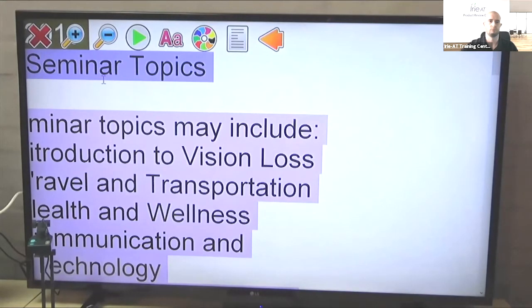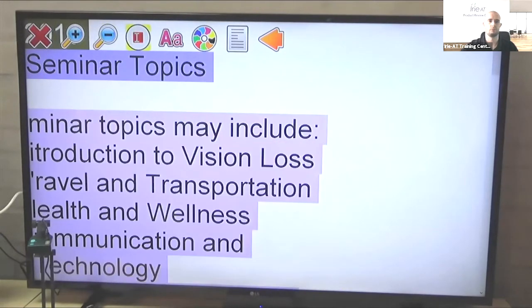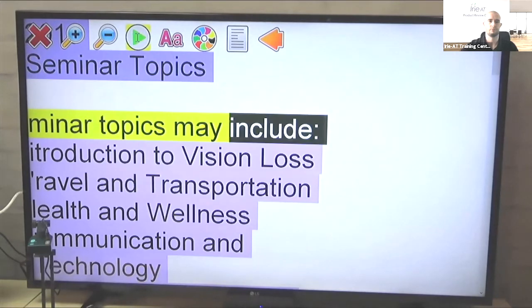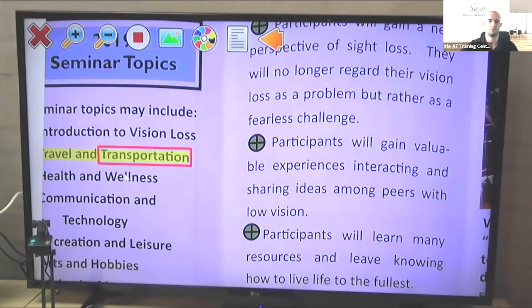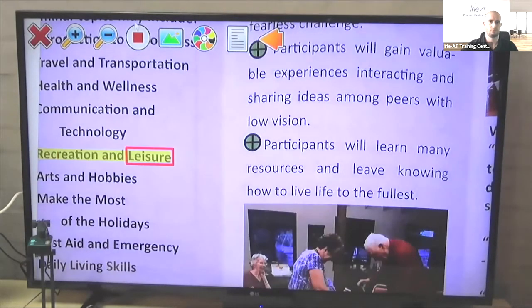So up here I can close it. Icons give me the chance to close it, increase or decrease the magnification, play and stop. I can get a live view if I want to see the live material. The seminar topics may include: travel and transportation, health and wellness, communication and technology, recreation and leisure, arts and hobby.